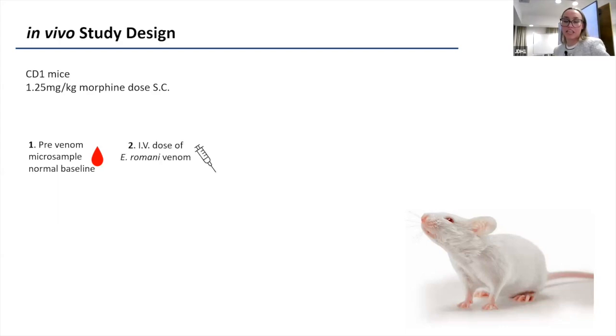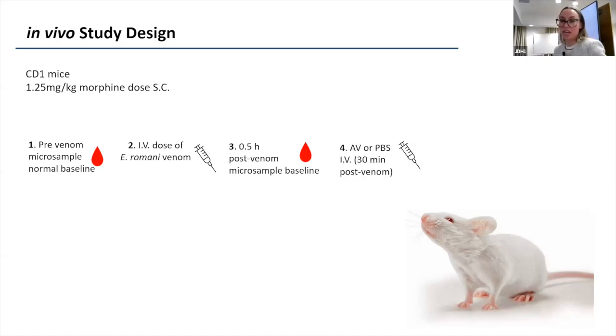We'd then give the venom intravenously at this 1 microgram dose, then wait 30 minutes, take a post-venom, our venom baseline sample, and then administer anti-venom after 30 minutes.